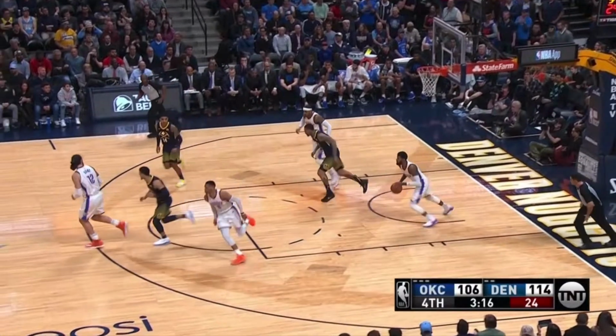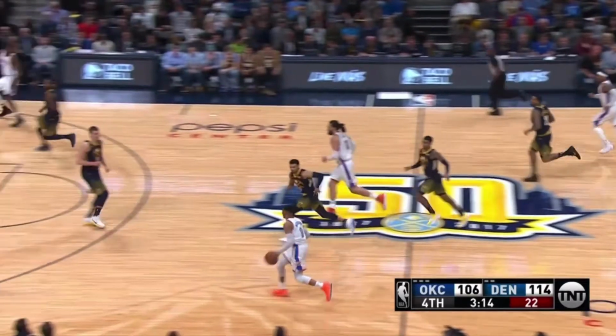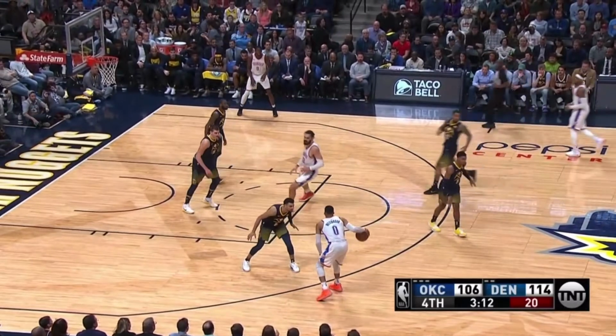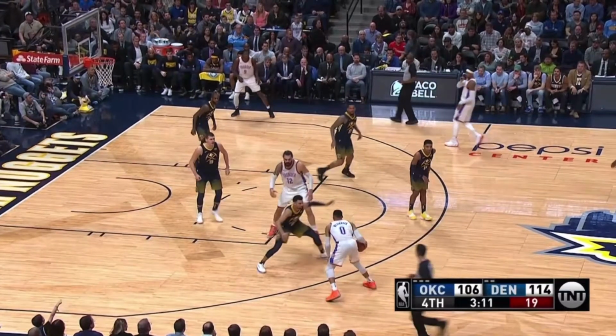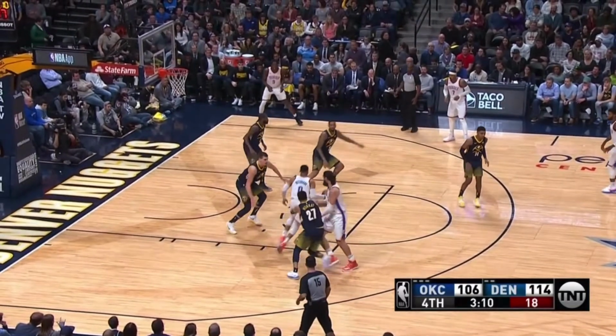I just thought this possession was a very accurate depiction of how crazy defensive timing is, and how basketball is a game of inches as well. Steven Adams comes to set a very good screen on Murray, which allows Russ to pull in the defense and sling a pass to Melo.